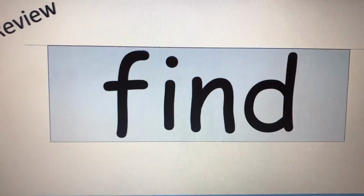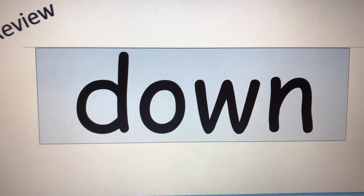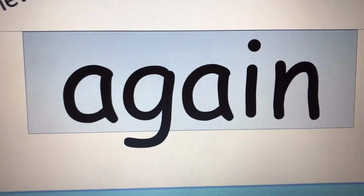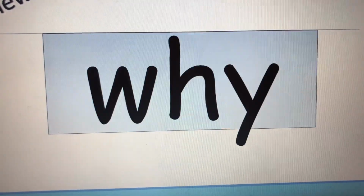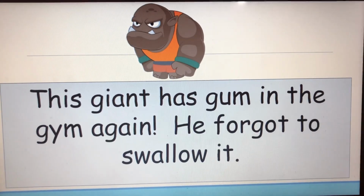Now, find, down, part, again, could, are you reading with me? Why, first, and now we have a sentence to review.